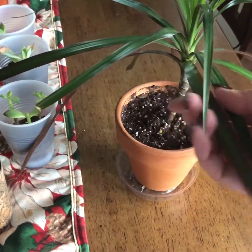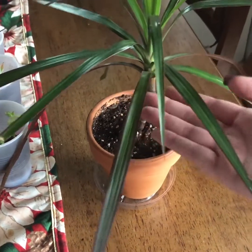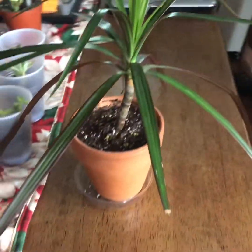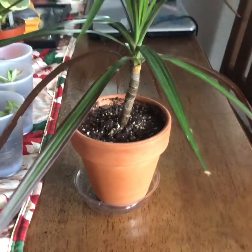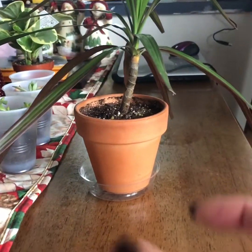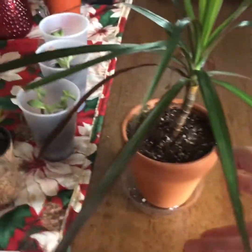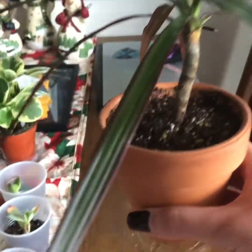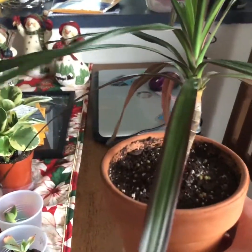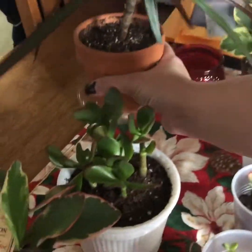Anyway, he's doing better. His palms aren't drooping as bad, but he was pretty sad a while back. He was drooping way worse. So he's doing much better. But this is, I believe, the Dracaena Magenta or Maranta. I don't know if I'm saying that right. But anyway, he's mine.